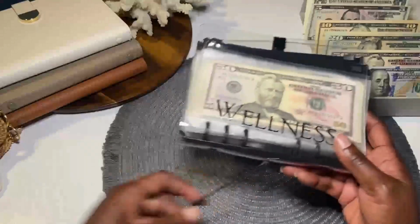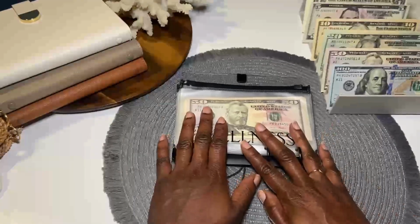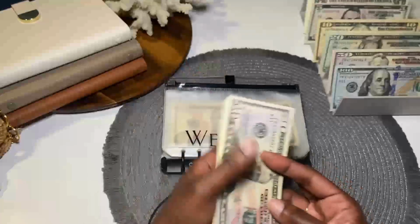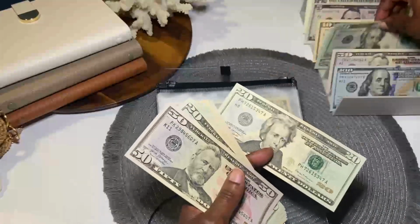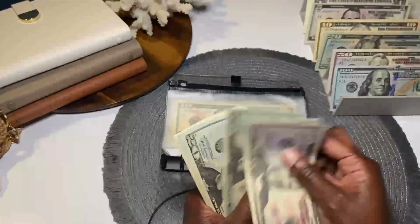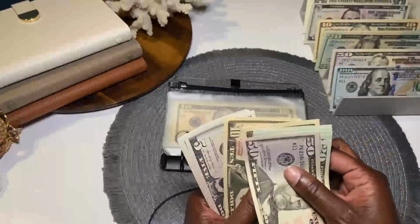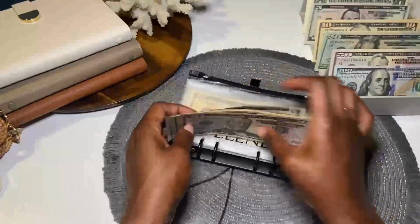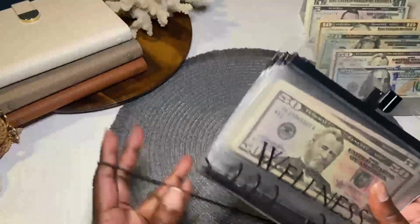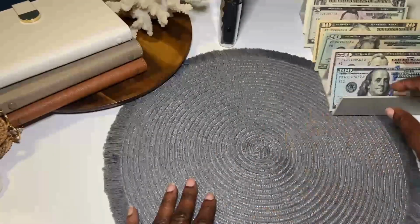All right, next we're going to get into the family binder, my personal binder. And I'm going to give wellness $40. So wellness has 50, 70, 90, 110, 130, 150, 170, 190, 200, 10, 15, 20, 25. I'm glad I was able to surpass the $200 mark. I've been trying to get that up to 200 so I can sort of maintain it.